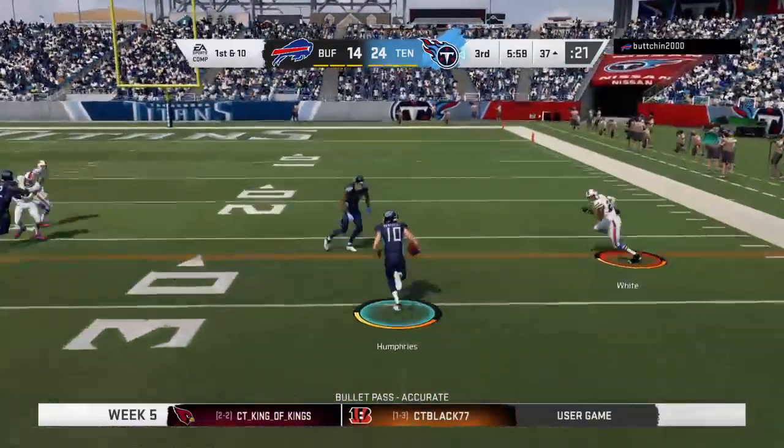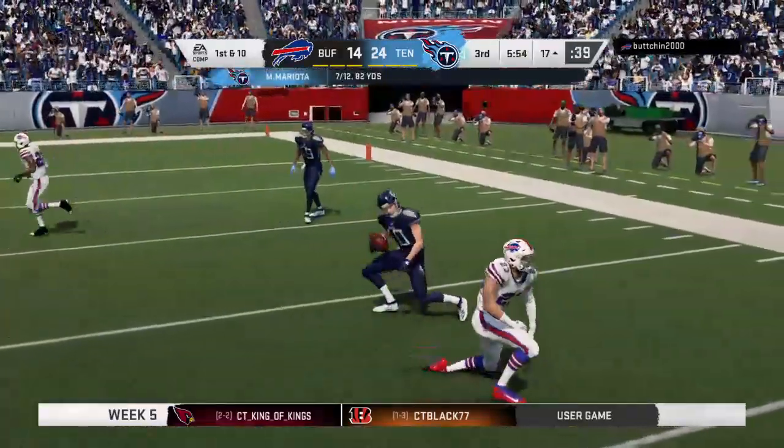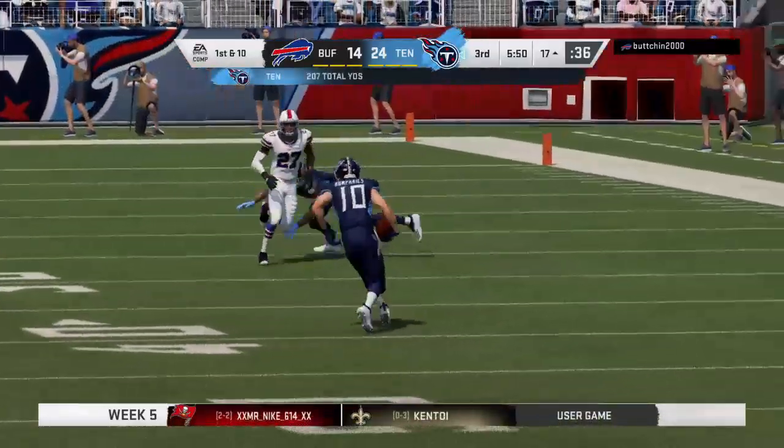Now a fake on the give here as they try the run-pass option. And inside the 20 before he's brought down. Another big gainer that time. This one goes for 19 yards.